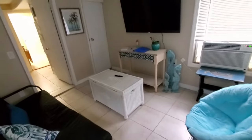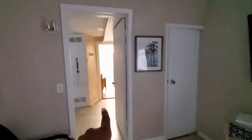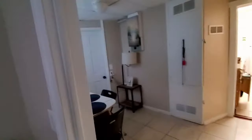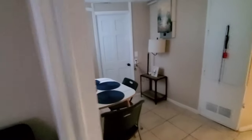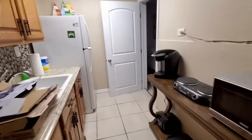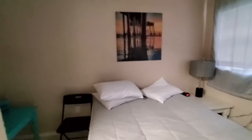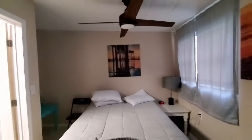All right, and this is where you enter. That door is a bathroom. Here is through the dining area. Okay, dining area. All right. Then you have your kitchen, fully stocked for whatever you need. That's our trash, never mind that. You go through the kitchen area, and we already stripped the bed and everything, but here is the sleeping quarters.